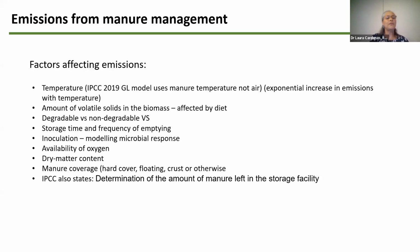So the emissions are affected by many, many factors, of course. What we call the MCF, or the realization of that potential, depends on the temperature of the manure, and the amount of solids in the manure, and what quality the solids are. Are they degradable or not? How long the manure is stored, how often the tank is being emptied, whether it's inoculated, how anaerobic it is, what dry matter content, and whether the store or the manure management system is covered or not. But also the manure will form a crust naturally if it's in static conditions or relatively static conditions. And then the last one there is quite important, because how much manure is left in the facility after it's empty. This is also something that needs to be considered, because some emissions will occur from that leftover manure.